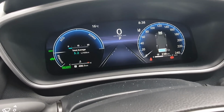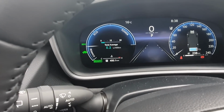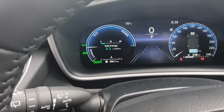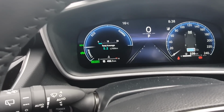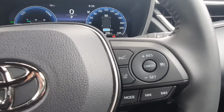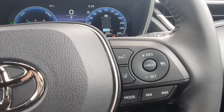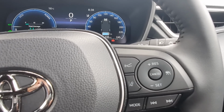But you've got TFT digital instrumentation. It's got everything, and it says it's ready. And the engine is powered up, but it's obviously in electric mode right now. Let's just get that correct. You come down, you've got your multifunction steering wheel over here. You've got cruise control. You've got lane keep, lane departure, and all the ADAS.